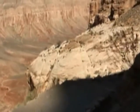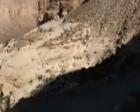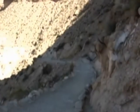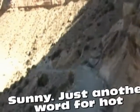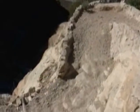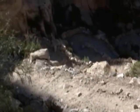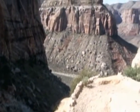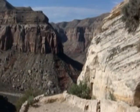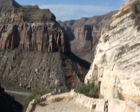Looks like we're gonna be in the sun here before long. Got several people ahead of me, some I see coming up. So we're gonna go in and out of shade, then it looks like it'll probably get sunny the rest of the trip. Right through there, over here, and down, very similar to the Bright Angel Trail, this little part here. Feels very familiar.